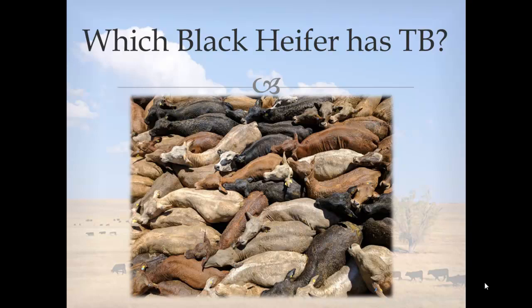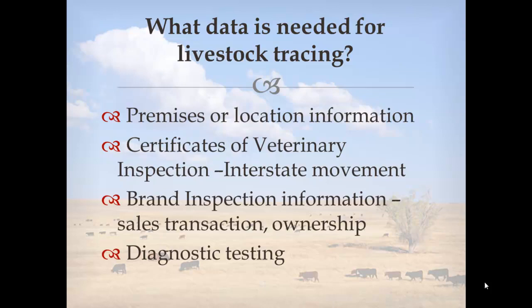Here's, in a way, a rhetorical question, yet one that's real life in what we see occasionally with animal disease traceability. Which black heifer has TB? Many times, most of us at one time or another get a cow with a position on the rail, and all they said is that it's a black cow. So having more information on the front side, I think we're in a much better position today than we were a few years ago.